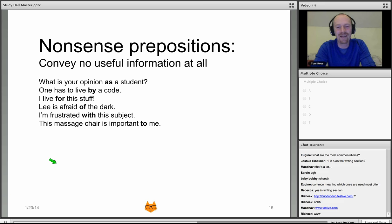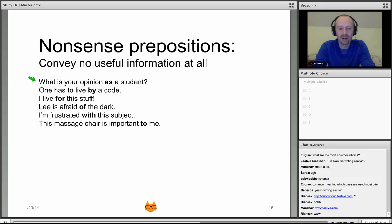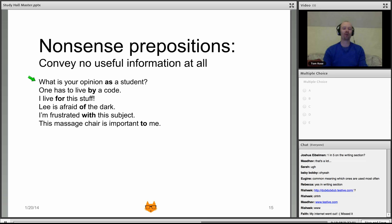For example, check out all these sentences in here. What is your opinion as a student? One has to live by a code. I live for this stuff. Lee is afraid of the dark. I'm frustrated with this subject. This massage chair is important to me. All of these are idioms, right? And all of these are prepositions.